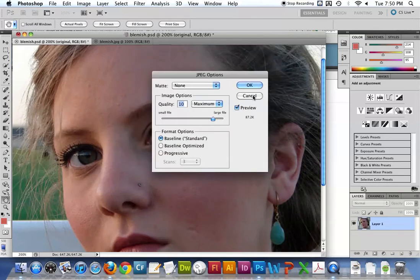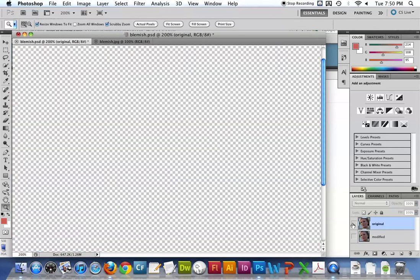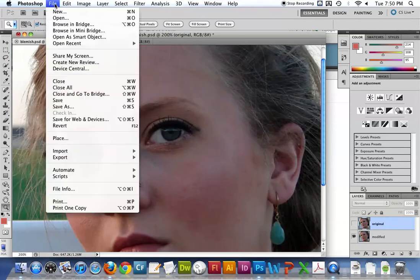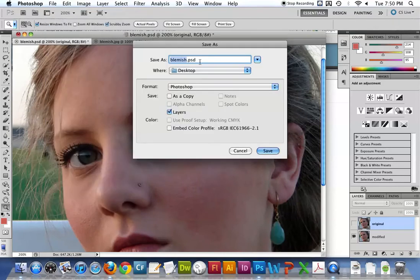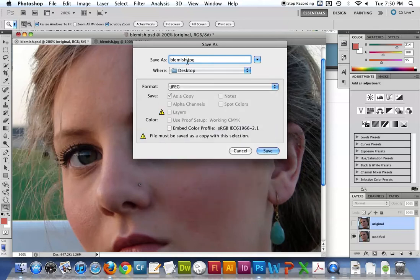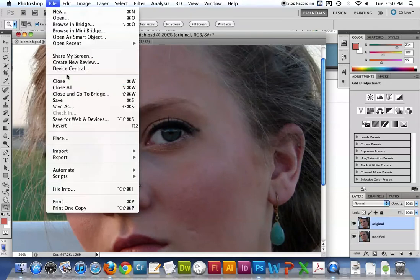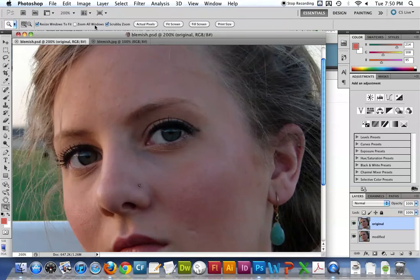And then uncheck my original, go to modified. Change this to JPEG. And this will be my modified version. And then those would be the only two that I'd want you to upload, the JPEGs, that's it, the original and modified. Okay, so that's a Blemish one.